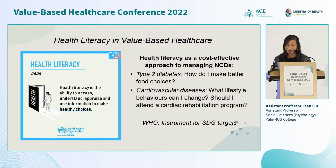In today's context, health literacy is often spoken about as a cost-effective approach to managing non-communicable diseases. For example, you have a patient with type 2 diabetes, and health literacy gives them the tools to answer questions like this: how do I make better food choices? Or what about cardiovascular diseases? Health literacy provides them the tools, once again, to answer questions like this: what lifestyle behaviors can I change? Should I attend a cardiac rehab program? In fact, health literacy is thought to be so key to value-based healthcare that the World Health Organization has called it an instrument for reaching their Sustainable Development Goal targets.